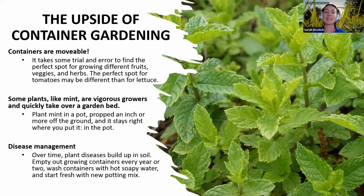But container gardening is a really neat thing for so many reasons. Even if you do have outdoor space where you can plant directly into the ground, there are some reasons that sometimes container gardening can actually be a better option than planting directly into the ground. So I'm going to go through a few of those reasons that I'm a big fan of container gardening. One is that containers are movable. We don't always pick the right spot the first time around when we are trying to figure out how to grow different things. Sometimes we discover we've put something in a spot that's too windy or too shady or even too sunny. So with containers, you can move things around.